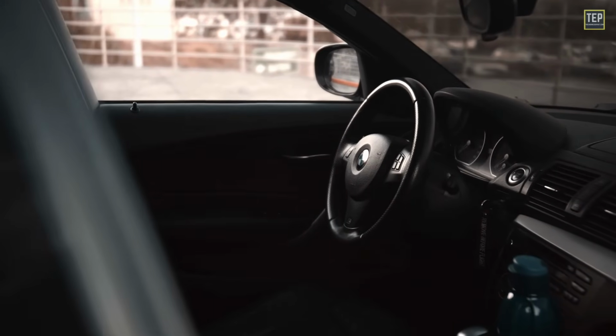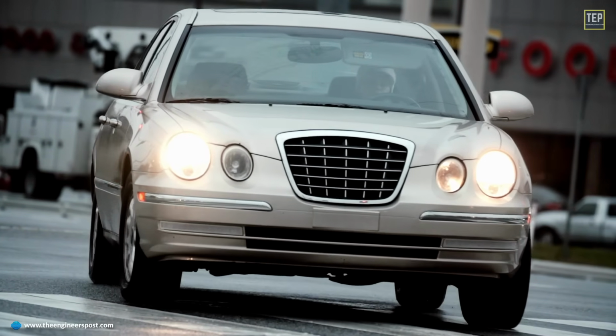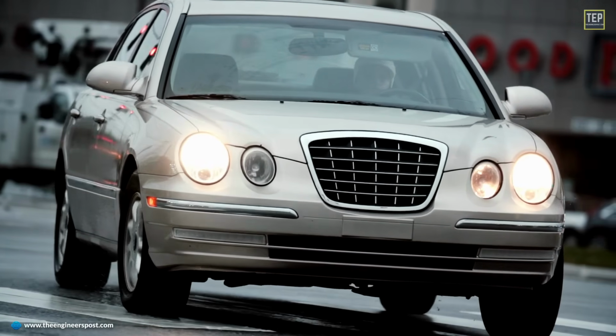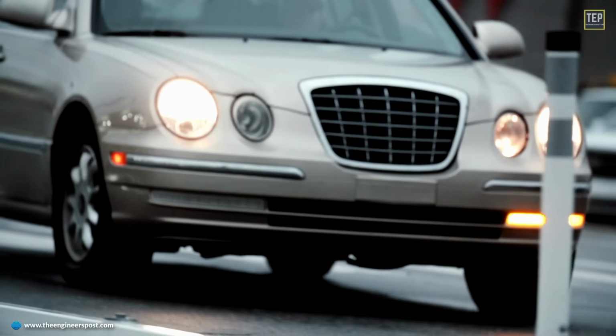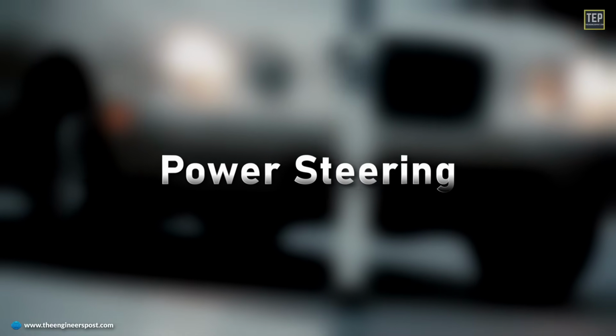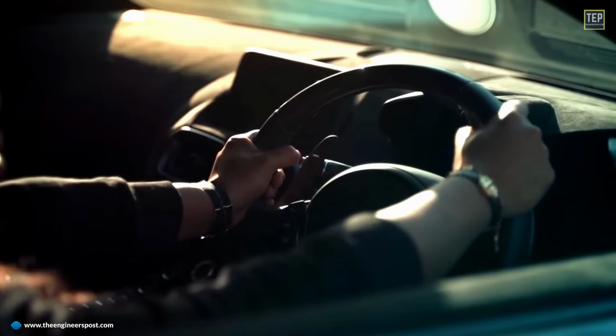In the ever-evolving world of automotive engineering, technology has drastically transformed vehicles over the last few decades. Among the numerous advancements that have significantly improved the driving experience is power steering. This critical system not only enhances maneuverability but also increases safety for drivers.